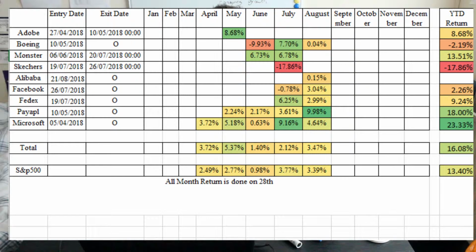Below that is the S&P 500 return, very close to how my portfolio is doing. If we look at the S&P over the months when I've been tracking this, it is 13.4%. So my portfolio has pretty much only outperformed the S&P by 3%, which is still an outperformance, but obviously I'd like it to be better. It would be better if I had my gains from Boeing early in the year, like I said.